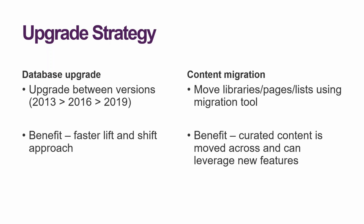Typically, it's more straightforward, and so that's really the benefit of the database upgrade strategy, is that it's more about being efficient, and it's really a lift and shift. So we're not doing any great degree of cleanup, we're just moving our content across because maybe we're getting to end of life and we want to use the new version, or alternatively, we're maybe just going from 2016 to 2019, so smaller jumps. So we definitely see value in that.